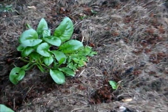There's some more spinach growing there. A few more spinach in there. There is a bean back in there. I'm not sure if he's going to survive and grow up or not. There's a couple planted. We'll see what grows. I was hoping to have beans growing up these lilacs here.